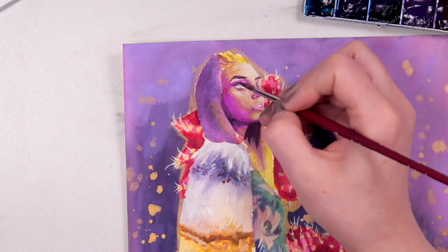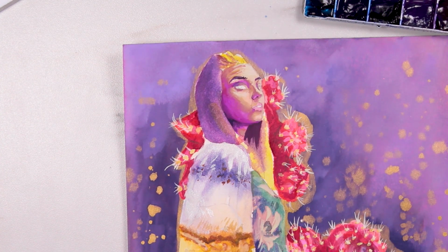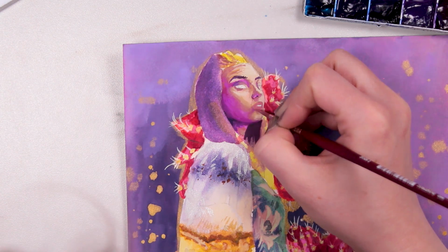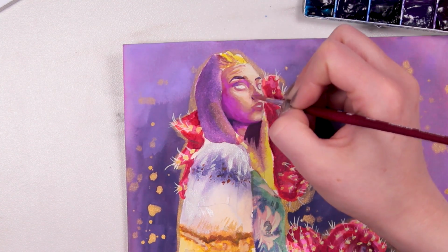You have to take risks, and you have to make bad art, and you have to be willing to make more bad art than you make good art sometimes. And one of the biggest ways to be able to do that is to just actively care less. And this is a challenge. It's something that I have to tell myself as I'm drawing.